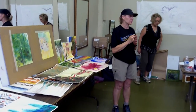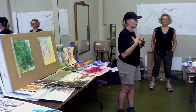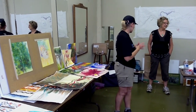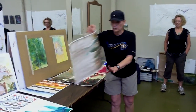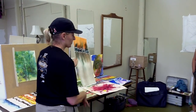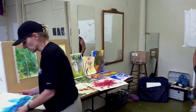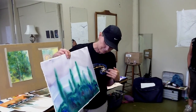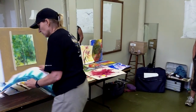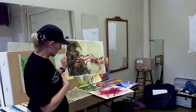Well, my project this week is I bought a book, and it's 64 experiments in design and composition. So the first one, actually I can go really quick. The first one was detail at the top, or emphasis at the top. So that's what I did there, and that's wet on wet. And then the second one, which I don't really care for, was emphasis on the bottom. But that got too busy, so I didn't like that one. And then this one was emphasis on the side, this side here.